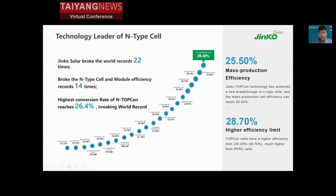Theoretically speaking, the highest efficiency of the PERC cell is 24.38%, from which we can see that the limit efficiency of the TOPCon cell is 28.7%, which is much higher than the PERC cell. It can be seen that in the future, TOPCon modules will replace the P-type, since they have higher cell efficiency and can create more power generation within the same size.